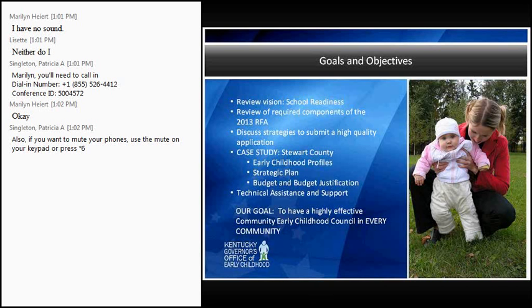What we built for you today is a hybrid of all three of those. So we're going to breeze over some of the required components, not to say that they're not important, but we're not going to really focus on those today. What we are going to focus on is the quality components of your application: how you use data to recognize needs, how that translates into your strategic plan, and then how you develop a budget to support your activities.